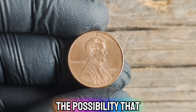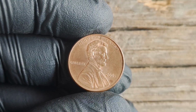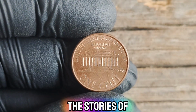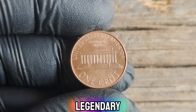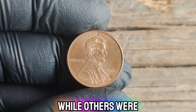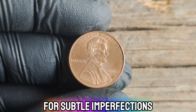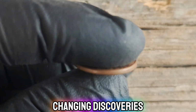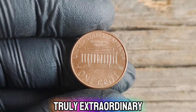The possibility that your next mundane chore, cleaning out a desk or counting your change, could suddenly become a hunt for a $1 million prize. Over the years, the stories of people who have found rare coins like this have become almost legendary. Some were ordinary collectors who stumbled upon a hidden gem, while others were meticulous searchers who studied coins for years, developing an eye for subtle imperfections. The results are the same: life-changing discoveries, fortunes realized, and the thrill of being part of something truly extraordinary.